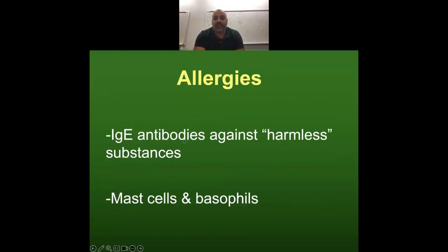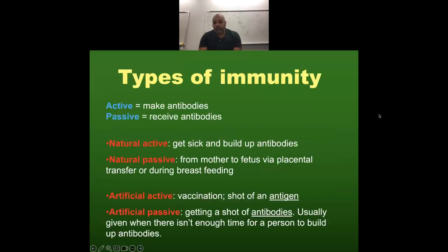Wild cases you'll see. So IgE, that's the antibodies. Remember, mast cell, basophil, and eosinophils should be thrown in there. Right? All right, types of immunity. Active and passive. Active means you're making antibodies. You're actively doing it. You are producing them. Passive, you just received antibodies somehow.